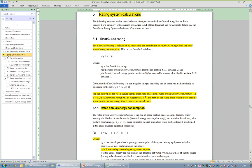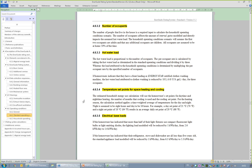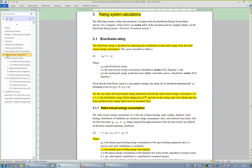Section 5 contains the rating system calculations. The headline output of the rating system is the EnerGuide rating. It is calculated by subtracting eligible renewable energy contributions from the rated annual energy consumption. Renewable energy contributions are capped as far as the rating is concerned. Houses that produce more energy than they use on an annual basis will receive a 0-star rating.